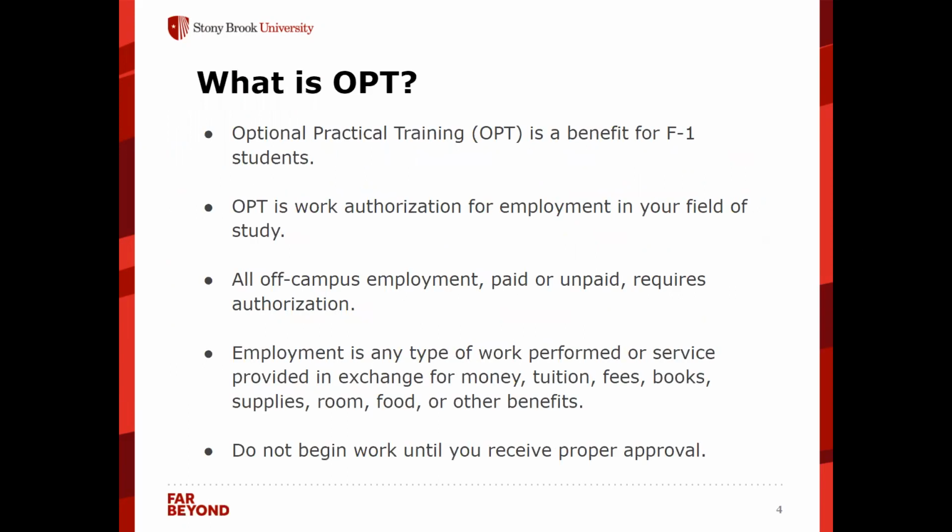So first, just explain a little bit of what OPT is. OPT stands for Optional Practical Training. It's a benefit for all F1 students that are eligible. It's basically work authorization for employment in your field of study. So this work authorization allows you to work off campus for either a paid or unpaid position.